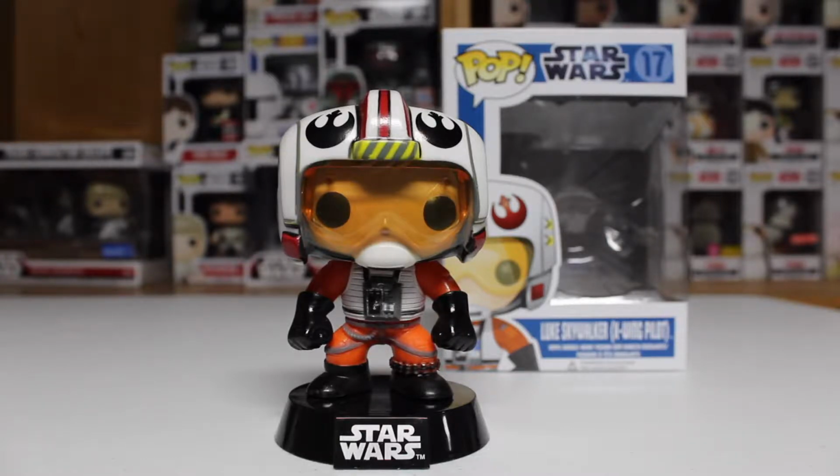They had a couple other things that I maybe might go back and get after Christmas if they still have it. But it's just a really nice classic pop from the original trilogy to throw in the collection. If you're ever in the Mansfield area, do hit up Toy Hunters.